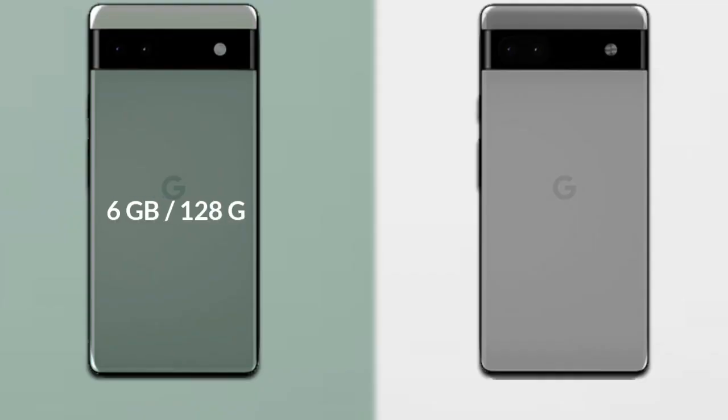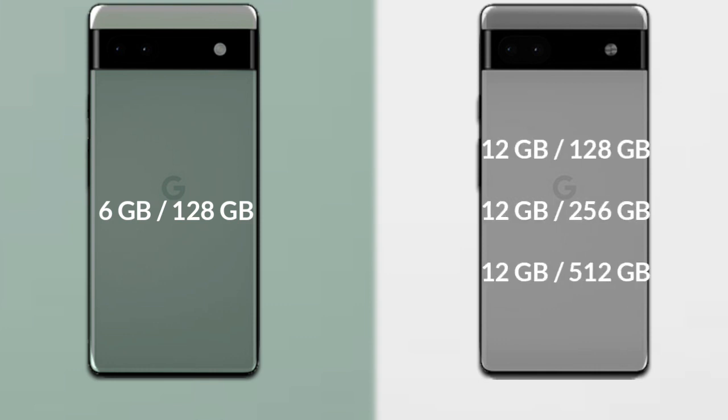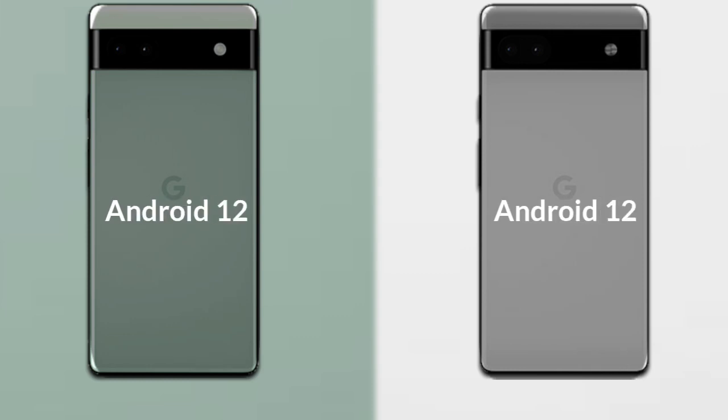Google Pixel 6a has one variant available, 6GB RAM, 128GB internal storage. Google Pixel 6 Pro has 3 variants available, 12GB RAM, 128GB internal storage, 12GB RAM, 256GB internal storage, 12GB RAM, 512GB internal storage. Talk about the operating system of both phones. Both phones run on Android 12.